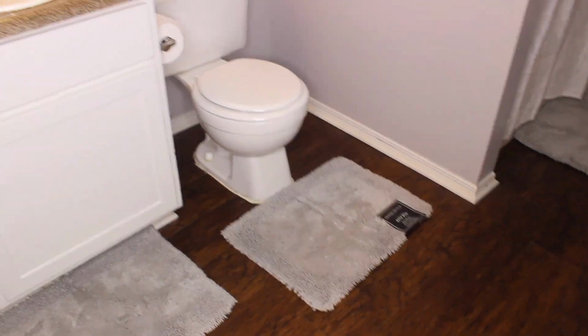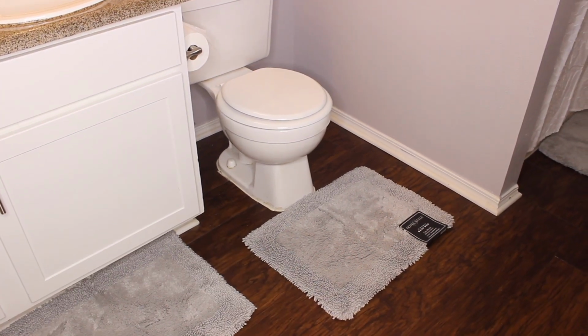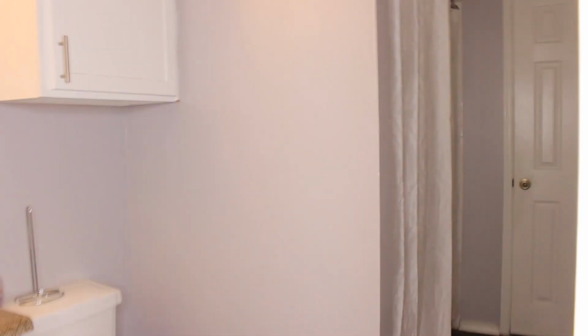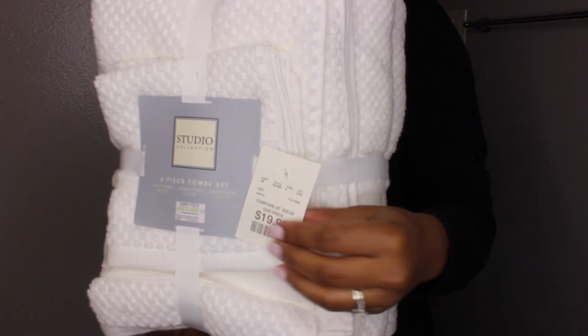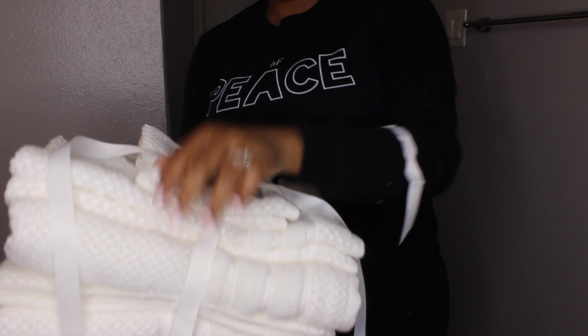You guys, honestly, I don't know how I feel about this one right here. I kind of want to go back and get the one that goes around the actual toilet. I don't know. But I like the gray one over there. Definitely like the white. Oh, this looks so much better. So you guys, I did end up going back to Walmart and getting the contoured toilet rug because I just was not feeling that rectangle rug in front of the toilet.